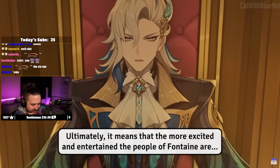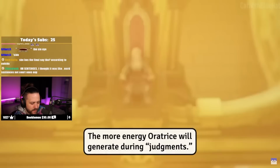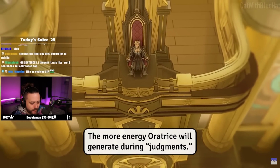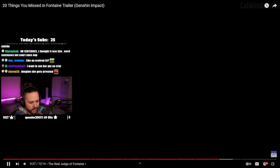Ultimately, it means that the more excited and entertained the people of Fontaine are, the more energy the Oratrice will generate during judgments. Alright, well, now's a perfect time to release the naked Zhongli skin. That'll get everyone hyped, dude.